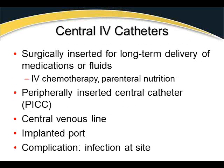So, some central IV catheters. A central IV catheter is when people go home with IVs, whether they're getting their nutrition that way, chemotherapy, pain meds. You can have all kinds of different catheters. You can have the peripherally inserted central catheter, which is a PICC line. You hear about PICC lines quite a bit. Those are usually in their arms, in their antecubital fossa, which is where you bend your elbow.